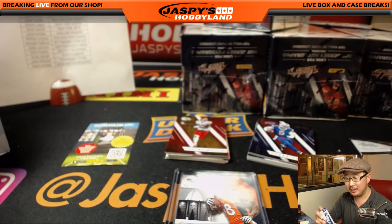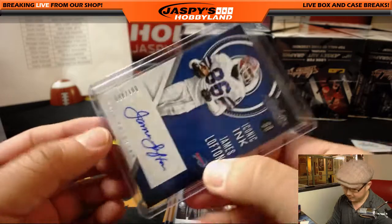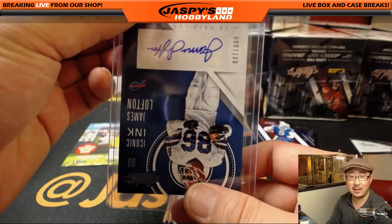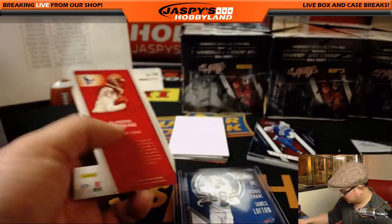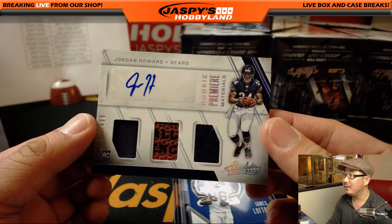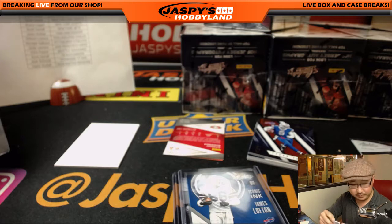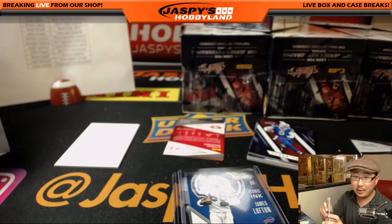Keeping it 100, Ellie and the Bills. Keeping it 100. Kind of close to his jersey number if his jersey number was kind of like that. Got these die cuts here too. There is rookie premier materials. There's Jordan Howard. Nice. 328 out of 499, triple relic and his autograph. And that'll be for the Bears. Jacob with that one. You're welcome, Ellie.